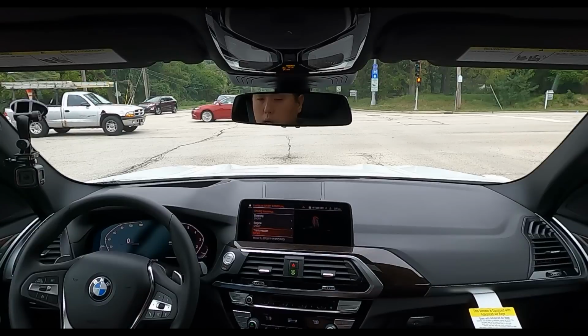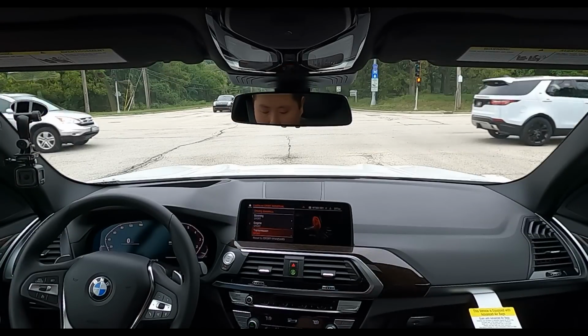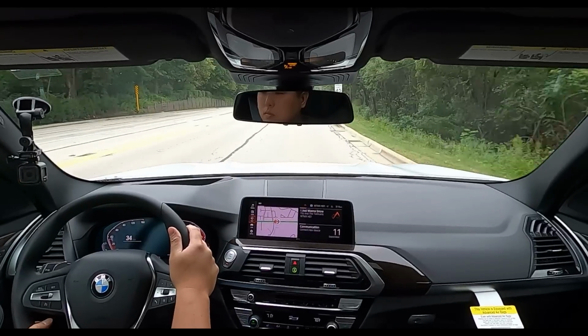Okay, so in sport, there's standard, there's plus, and you could configure it individually. So if you go to configure individually, you could adjust the steering, engine, and transmission. So I'm just gonna leave it in Sport Plus and see how acceleration is.